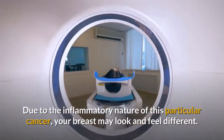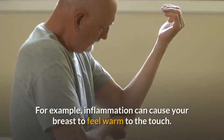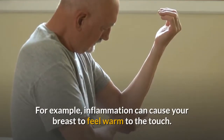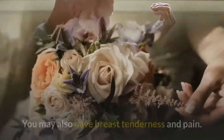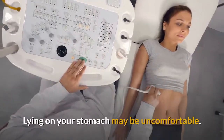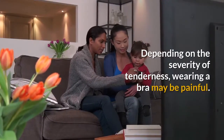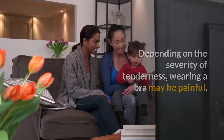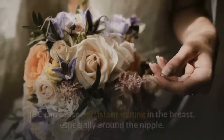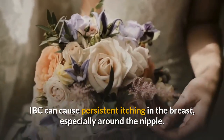Breast pain. Due to the inflammatory nature of this particular cancer, your breast may look and feel different. For example, inflammation can cause your breast to feel warm to the touch. You may also have breast tenderness and pain. Lying on your stomach may be uncomfortable. Depending on the severity of tenderness, wearing a bra may be painful. In addition to pain and tenderness, IBC can cause persistent itching in the breast, especially around the nipple.